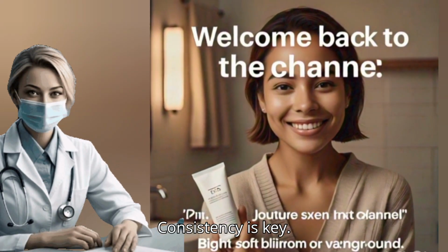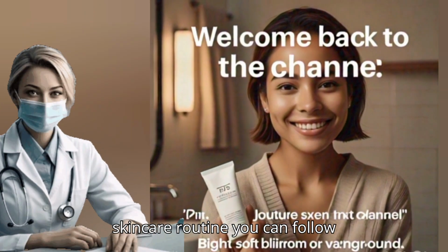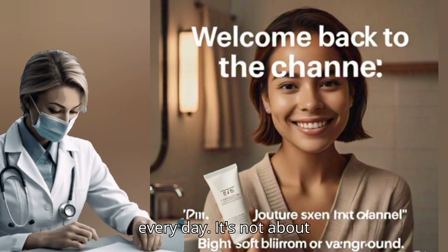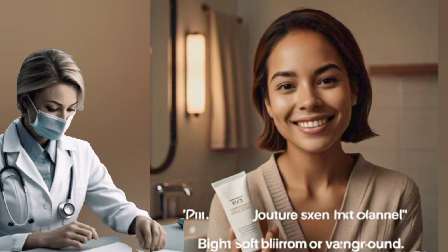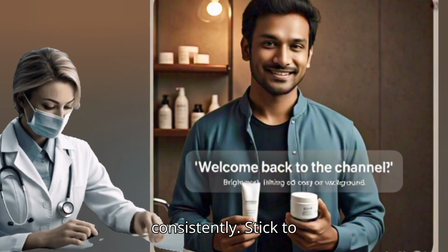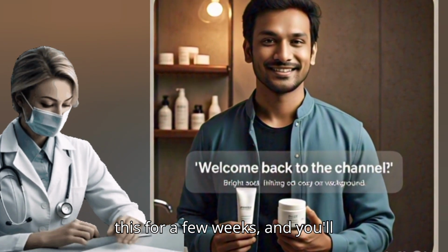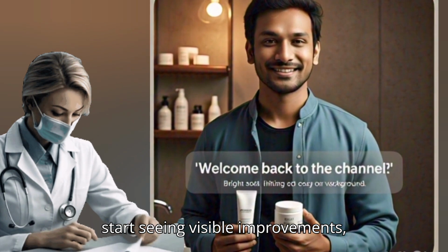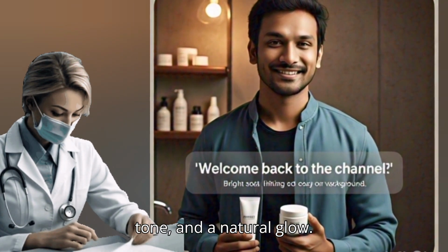Consistency is key. That's it. A complete skincare routine you can follow every day. It's not about using 20 different products. It's about using the right products consistently. Stick to this for a few weeks, and you'll start seeing visible improvements, clearer skin, an even tone, and a natural glow.